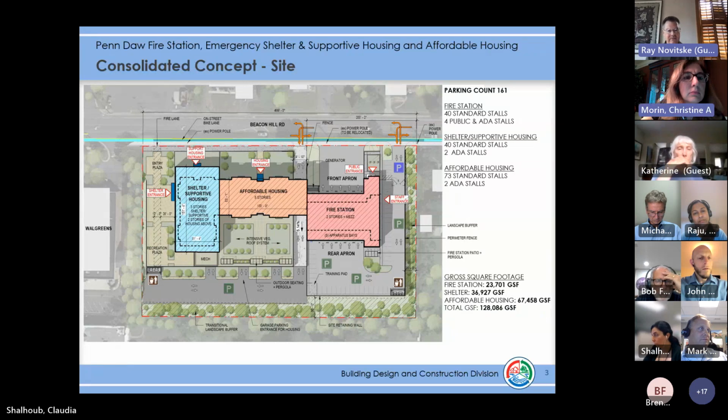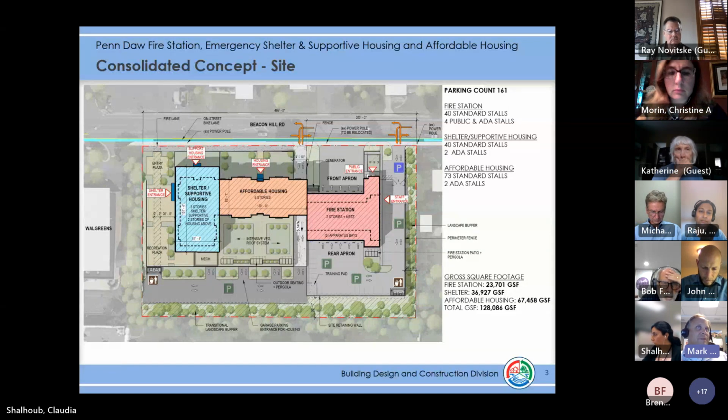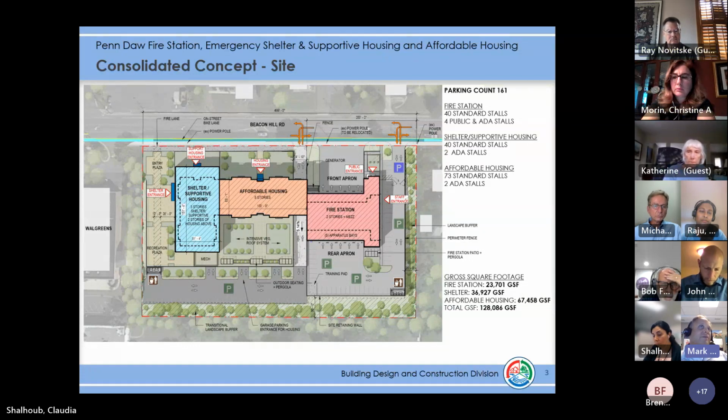And there's an entry plaza for the shelter, but that's not where the entry is. So what is that entry plaza for and how is it used? Well, it's part of the procession. So you're leaving the Beacon Hill right away, and then you're entering into these plaza areas, and you can see that blue area is where the shelter entrance is. So you'll have basically a procession into the entrance, and that's intentional. And I think Michael can speak to this more eloquently in terms of the needs of people who are going to use the facility. We don't have any processions into the shelter housing, into the supportive housing or the affordable housing. So my question would be, what is this one for?